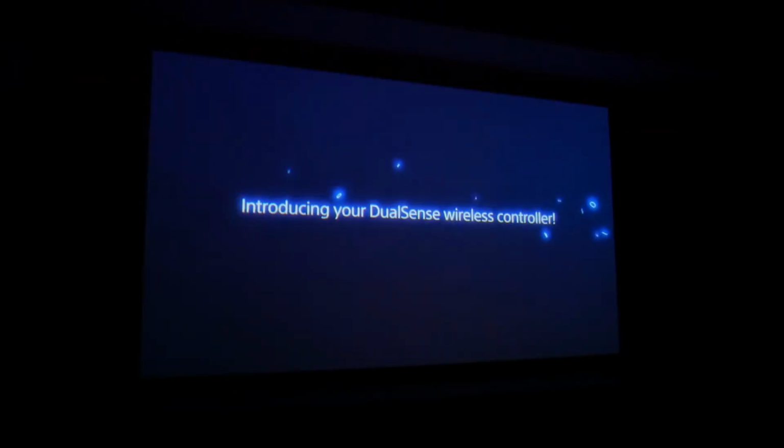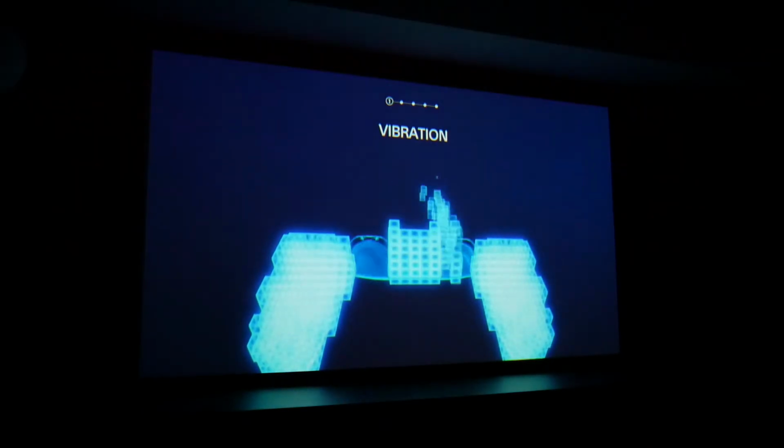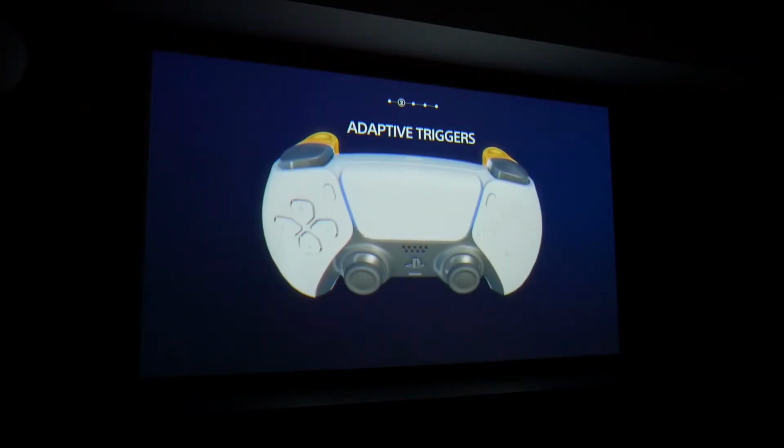I was blown away to feel every step of Astro as he traverses levels, with each surface that he walks on changing the vibration and sensation given off by the controller. For example, walking on grass had a slightly prickly feeling to it, while walking on stone felt more like a thud. These haptics also extend to within the trigger.